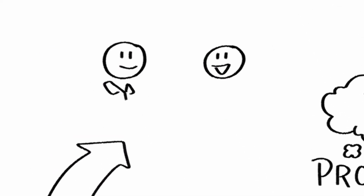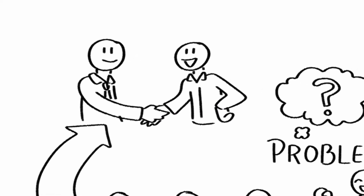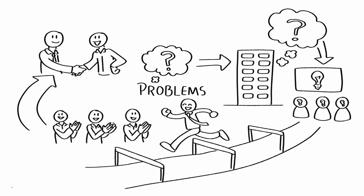We can't operate independently. But quite often, when people hire a digital marketing company, what they really want is someone to just do it for them. They don't want to be involved. So that's a challenge we need to deal with right up front.